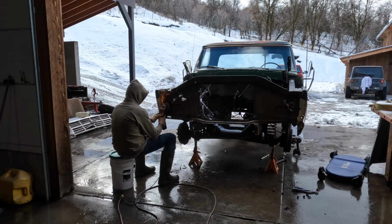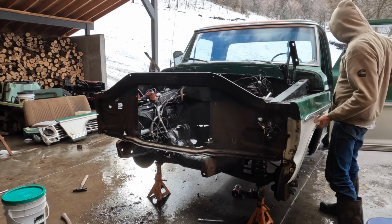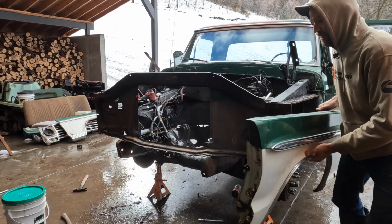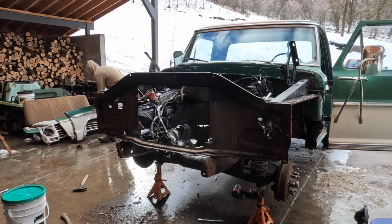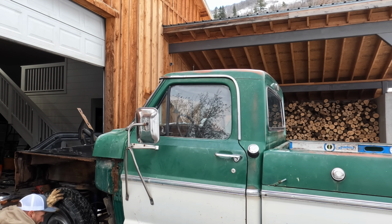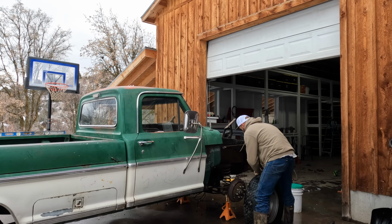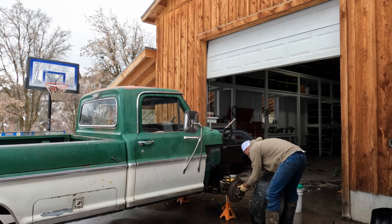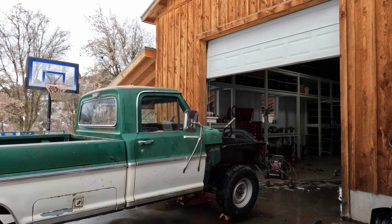And with the amount of effort that I'm about to put into this truck, I need this truck to drive good too, especially if it ends up being a plow truck. This truck has a little bit of rust in the floor pans that I'm going to have to fix at some point.